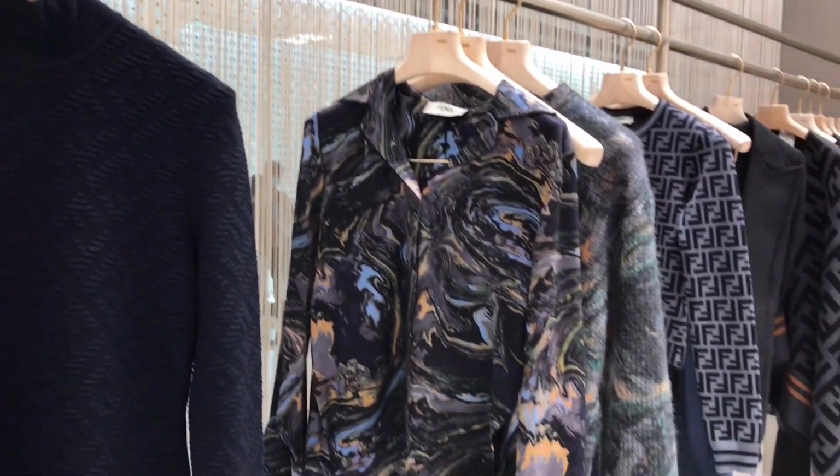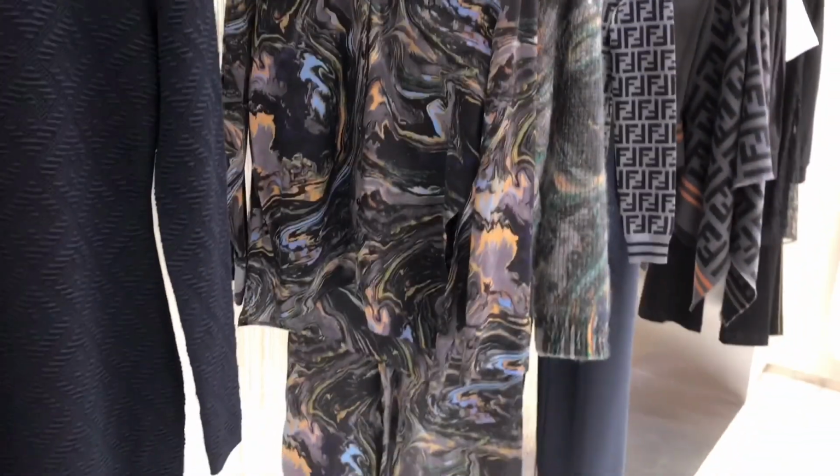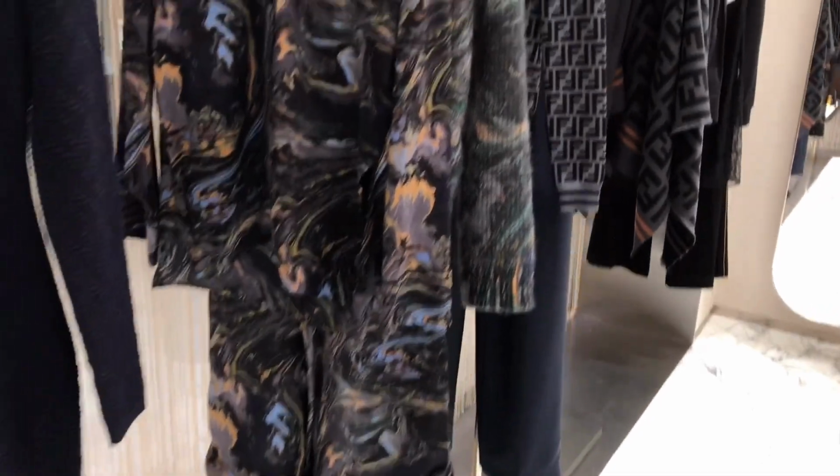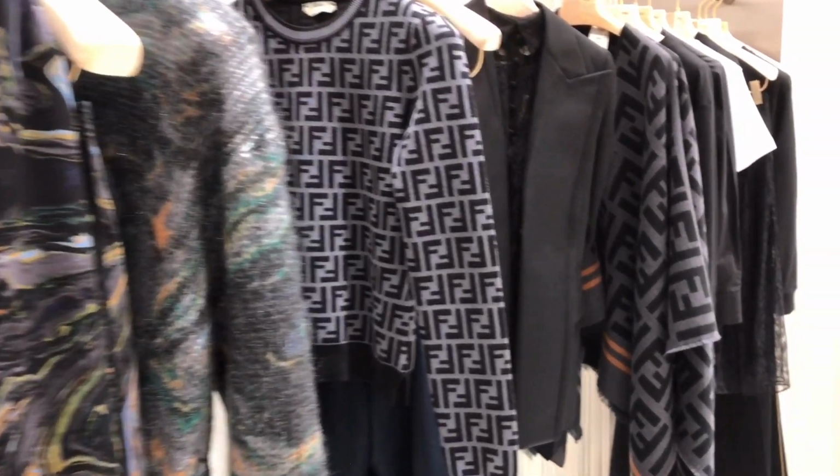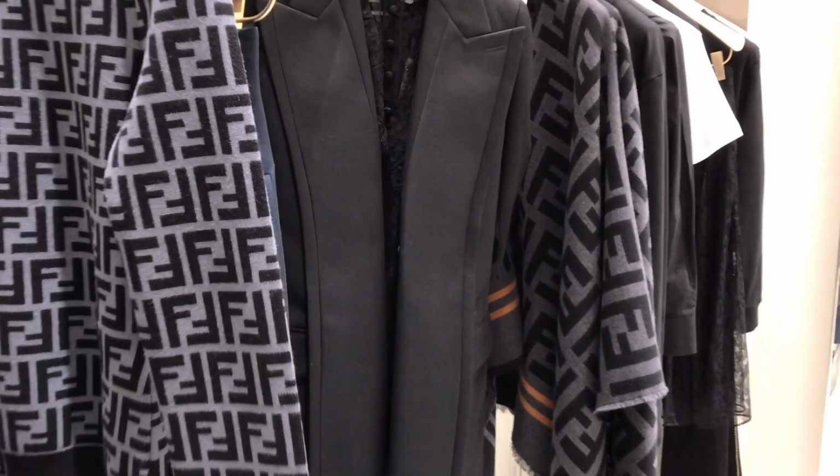Beautiful Fendi dress. What do you think of this color palette, you guys? Do you prefer the brown or the black and gray section?